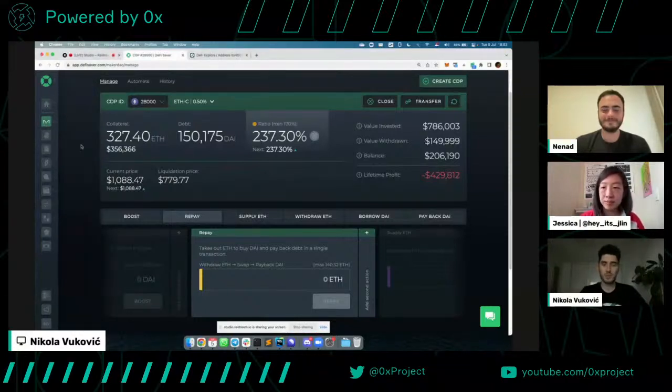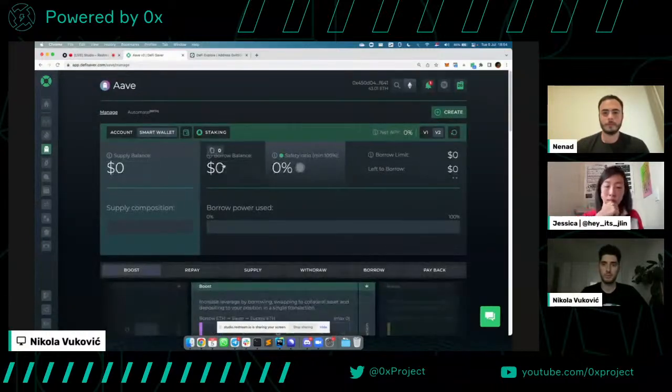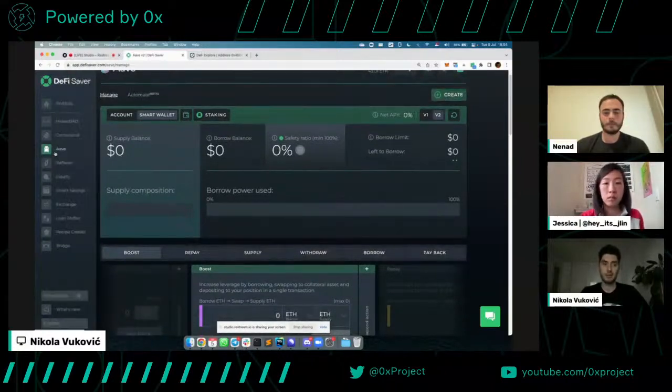Basically, as Nenad said, we started off as CDP Saver. So we were focused heavily on Maker. And as the whole DeFi movement grew and projects actually started existing, because when we started, it was just Maker and Compound was just releasing their V2, I think. Eventually Aave came to the scene, and then a bunch of other protocols, and we tried to provide the same feature set for the other protocols as well. So we have a full-fledged Compound and Aave dashboard as well.